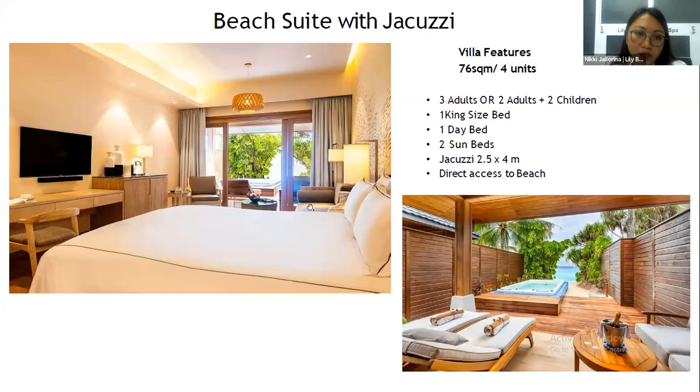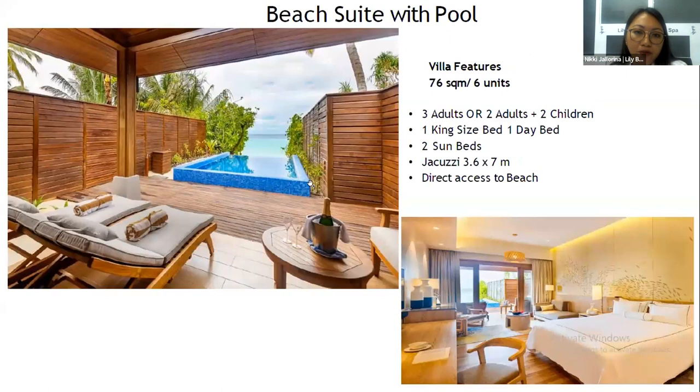And then we have the beach suite with pool. Again, the interior is the same as our beach suite and beach suite with jacuzzi; the difference is the pool. With this one, we can accommodate the same 3 adults or 2 adults and 2 children, plus a baby cot.